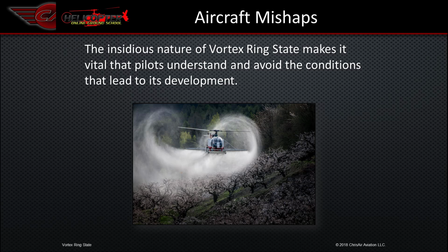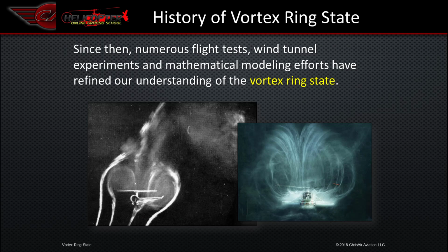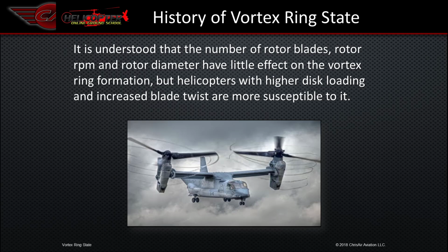George D. Bothezat first recognized the Vortex Ring State in 1922 with his flying octopus. This machine was a massive six-bladed rotor similar to what many of the quadcopters of today look like. Since then, numerous flight tests, wind tunnel experiments, and mathematical modeling efforts have refined our understanding of the Vortex Ring State. It is understood that the number of rotor blades, rotor RPM, and rotor diameter have little effect on the vortex ring formation. The helicopters with higher disc loading and increased blade twist are more susceptible to it.